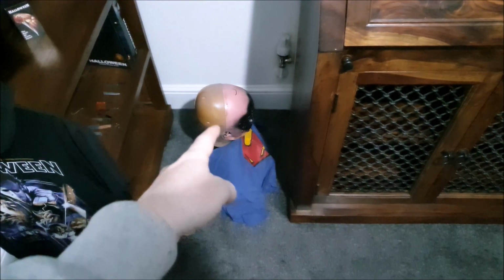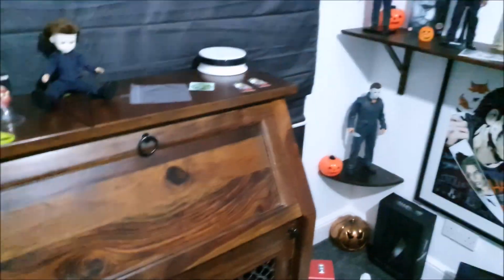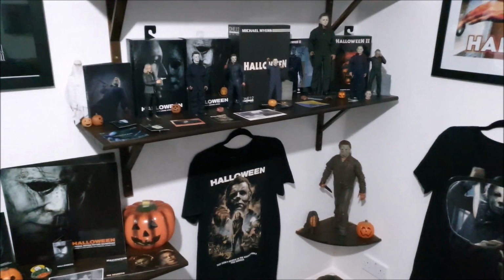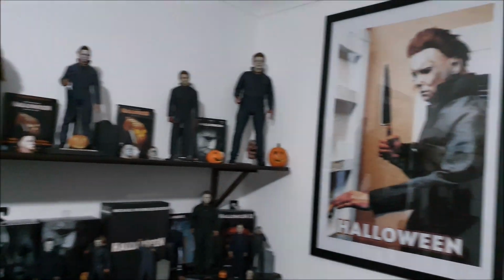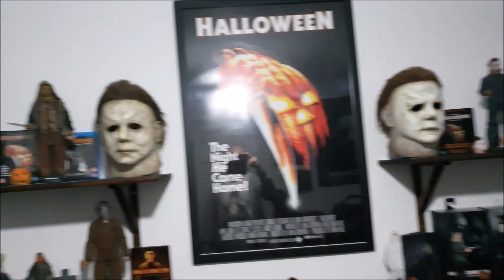There's my bust down there. That's the Elvis Presley bust. I looked on eBay recently and I saw that bust going for over £500. Obviously when it looked like Elvis, it doesn't look like Elvis anymore. But yeah, all right, let's head back into the main room. This is the Myers room, folks. That's where I keep all my Myers stuff.